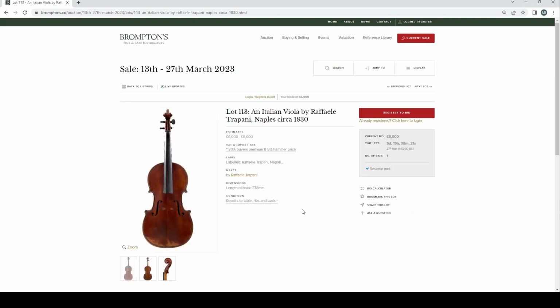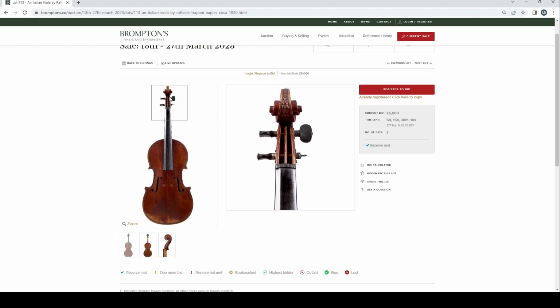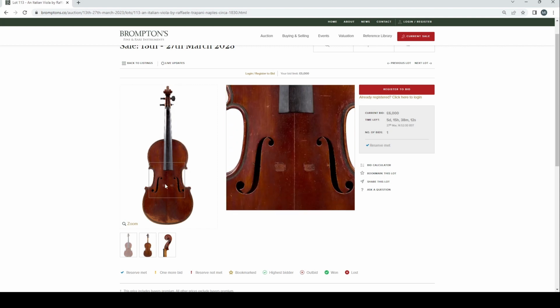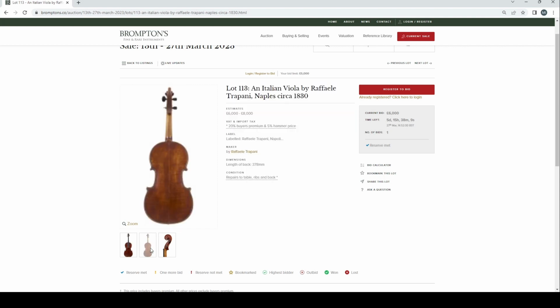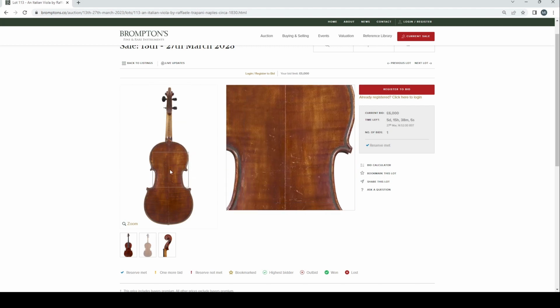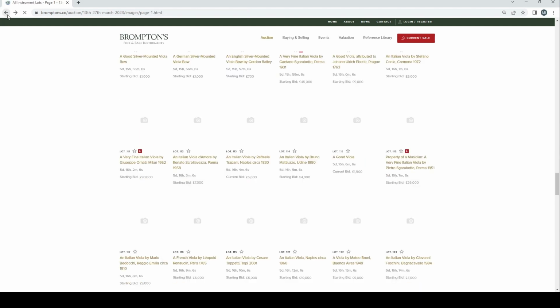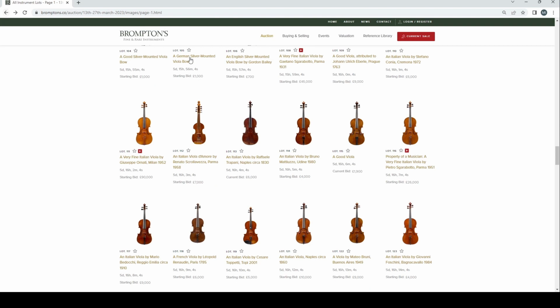Interesting Italian viola by Raphael Trapani, Naples, circa 1830. Current bid 6,000. Interesting looking instrument here. Interesting decoration. Definitely a curious one. I feel like we've seen this one before in a previous auction. Some more Italian violas there.